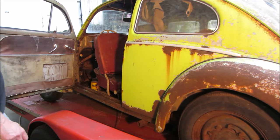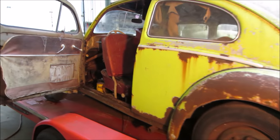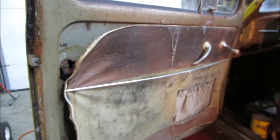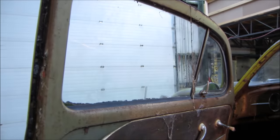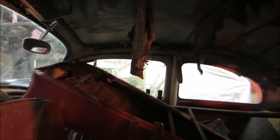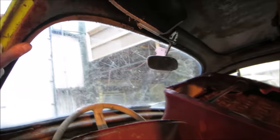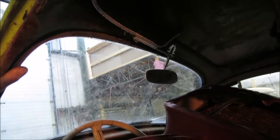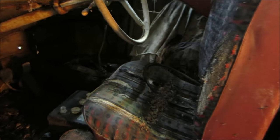She definitely smells as good as she looks. Gotta shoot dates like that. And definitely Mother Nature has taken its toll on anything and everything. Nothing left of the headliner. I wonder if this was an economy model. It only has one sun visor. It does got a funky pattern on the seat. That's different. The battery's in the front.